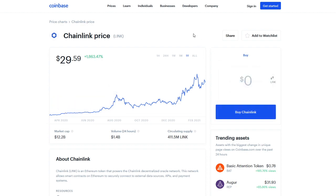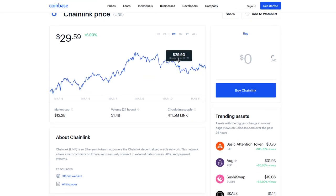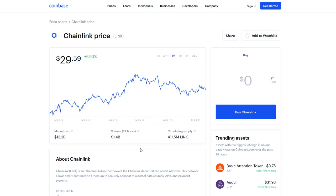So it's definitely made quite a run. We do see a lot of up and down on the way over to that, what are we at now, that 29.59 range. But there is a lot of positivity coming in this project. You see the market cap is at 12.2 billion. The volume in the last 24 hours is at 1.4 billion, and the circulating supply sitting at 411.5 million LINK. This is going to be one of those trending assets in the future.